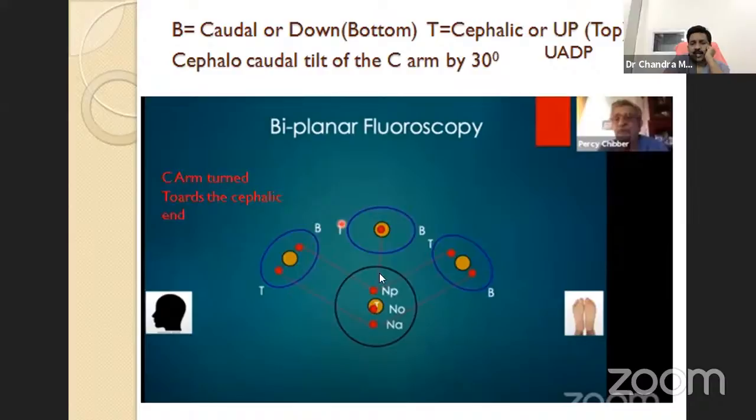Yes, sir. See, basically, you are imagining when you are turning, whatever the cephalic side will go anterior. Cephalic will go anterior. So you should imagine how the screen is moving. Along with the screen, naturally, whatever is at the head end of the parts will go posterior. You should think that the patient is also tilted up. What will happen? The head end part will go more anterior if you shift the CRM towards the head end.